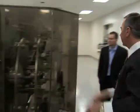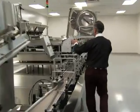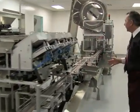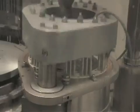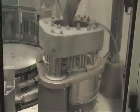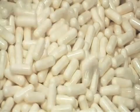This will rotate, set the bottles up, take them down through this system, and it fills them. And you can see there's lots of lines filling tablets here. They'll move along real fast. They get down, and then they have a seal put on them. They're capped. They have a code date put on it, and they're labeled, and they go out and they're boxed.